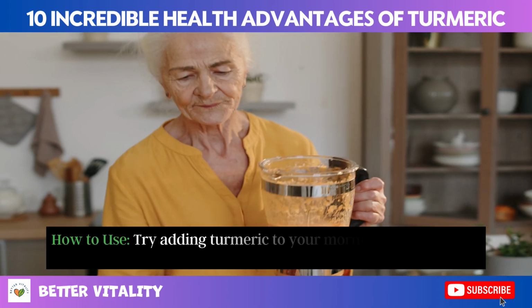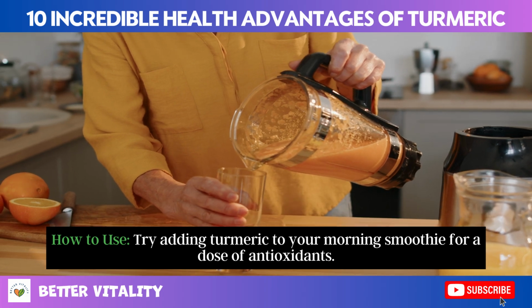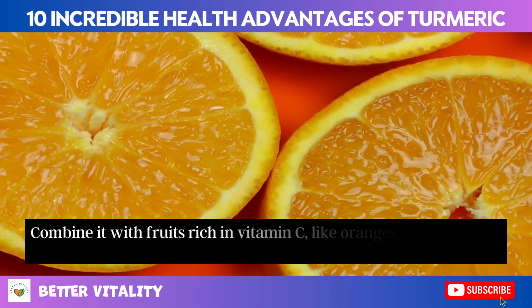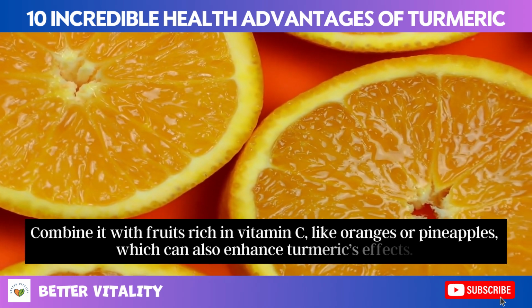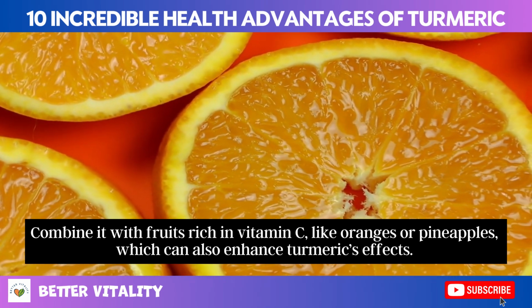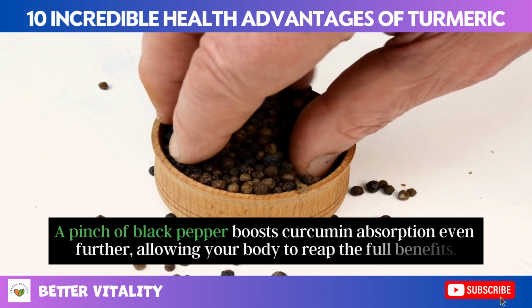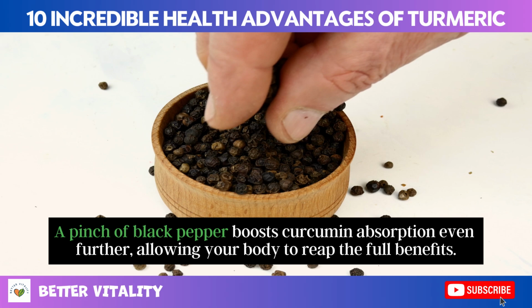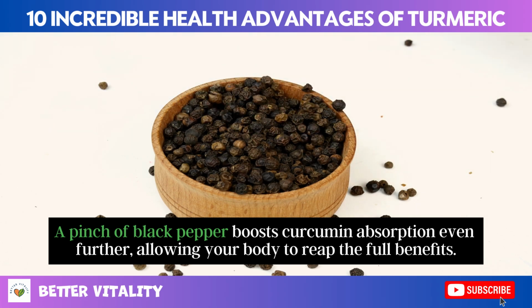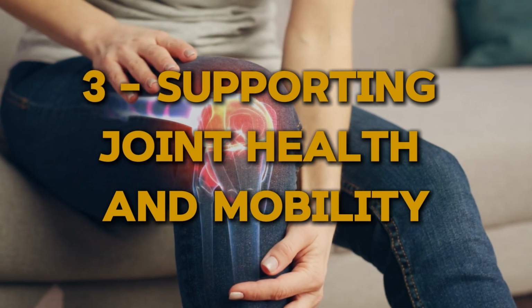How to use. Try adding turmeric to your morning smoothie for a dose of antioxidants. Combine it with fruits rich in vitamin C, like oranges or pineapples, which can also enhance turmeric's effects. A pinch of black pepper boosts curcumin absorption even further, allowing your body to reap the full benefits. Number 3. Supporting joint health and mobility.